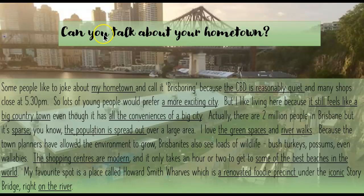Look at these vocabulary, reasonably quiet. Repeat after me, reasonably quiet. More exciting city. A big country town. Sparse. Green spaces, river walks, shopping centres. A renovated foodie precinct. Try to combine words together. Can you talk about your hometown?